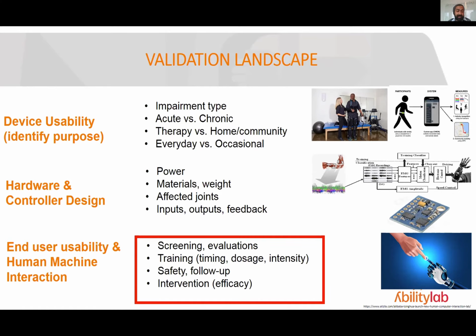And the third one is the main one, which is for finished products, where the products are already near or at the human trial stage, and we do safety and efficacy evaluations for these kinds of devices. We also look at the usability and user-machine interaction for these.